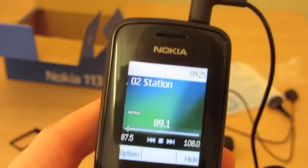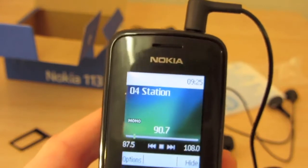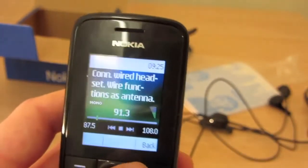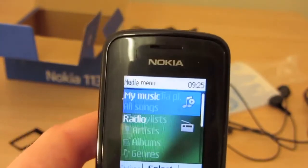So that's the stations. I'm just going through them. Doesn't look like it's assigned a name to them, but there they are. So that's a radio, which is handy to have, because that's not something I have even on an iPhone.